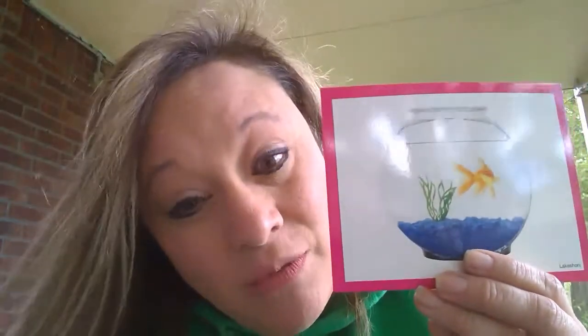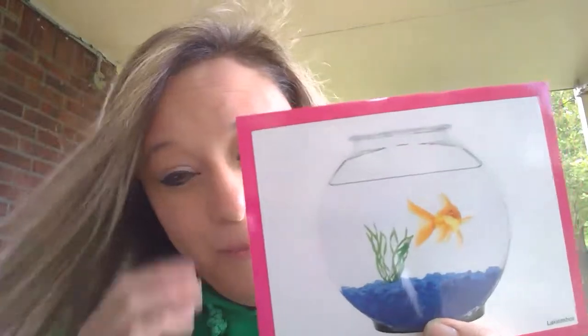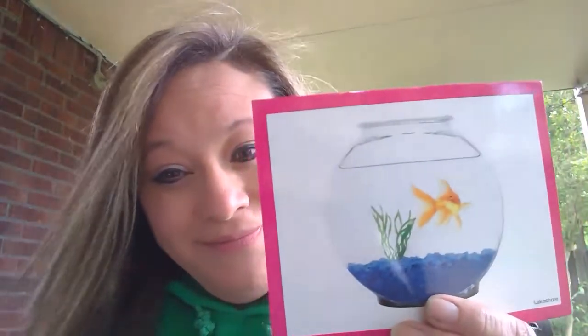Do fish live in the water or on the land? They live in the water, so they breathe water. They don't breathe air. If you take him out and you put him on the table, will he live? No, he will not. He has to stay in the water. And he'll swim around and around.